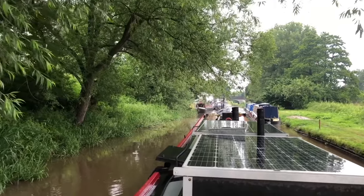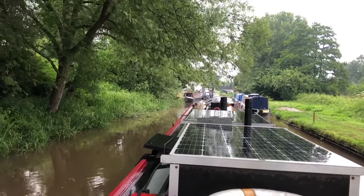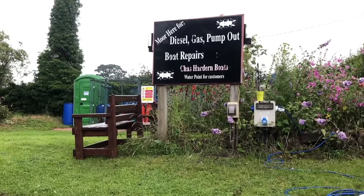Joys of boating. So now I'm at Chas Hardings Boatyard. They're going to come and have a look and see what parts I need to order, if anything, to get me on my way properly. Because even though I've managed to get to here, she really hurt my shoulder. You can feel the resistance on the tiller. So hopefully it'll be all good.